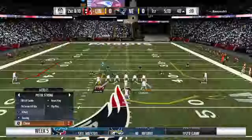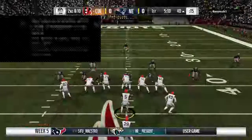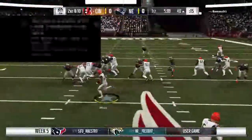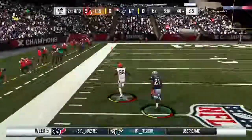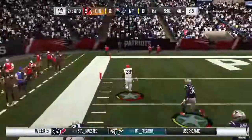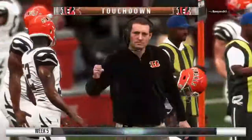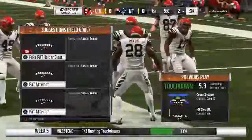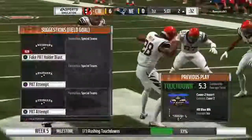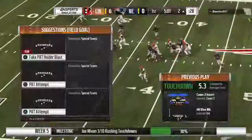Lucky 56. The former second-round pick, this is Joe Mixon. And all the way in for a Cincinnati score. A great effort there. His 5th touchdown now on the year. And the Bengals are going to take a first-quarter lead.